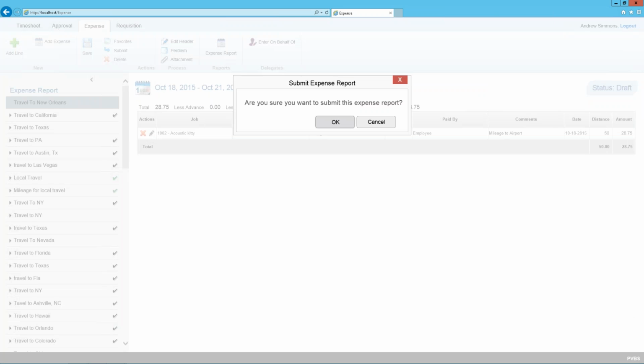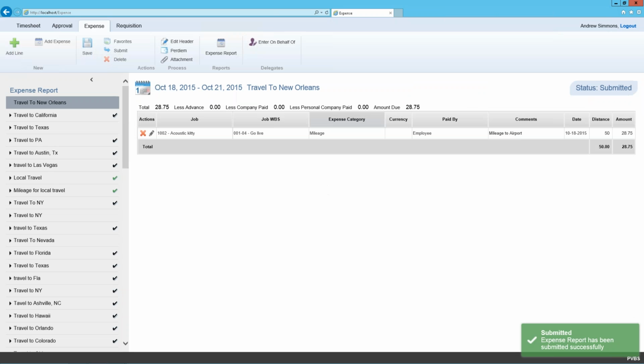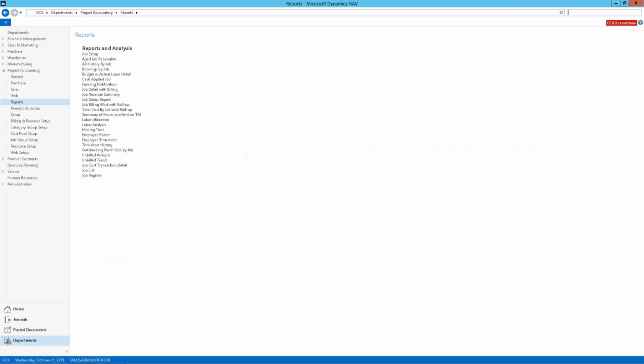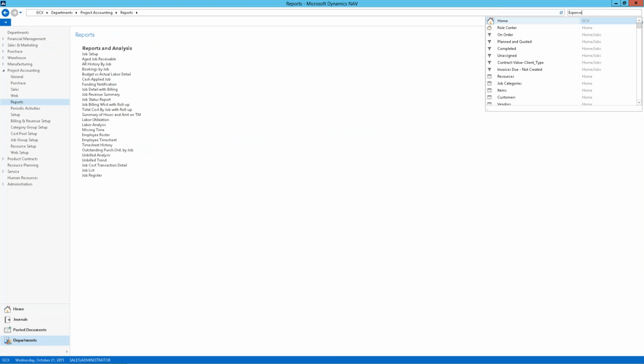So, easy to use, fully integrated with the accounting system. And one of the things that really helps with is to help automate things. So I don't need to worry about re-entering it. Let me go to the expense report inside of the accounting system, and we'll just show that that expense report was created as I was typing it.